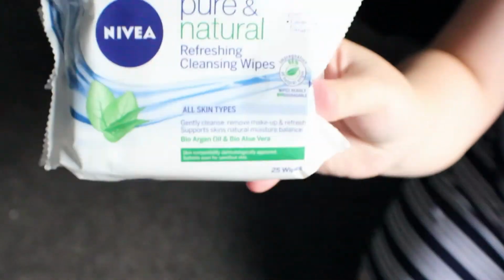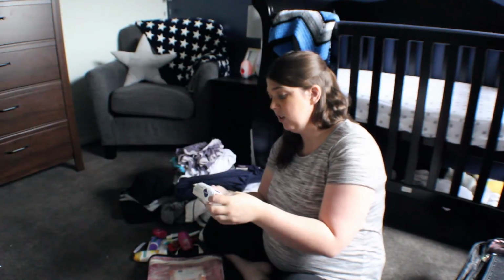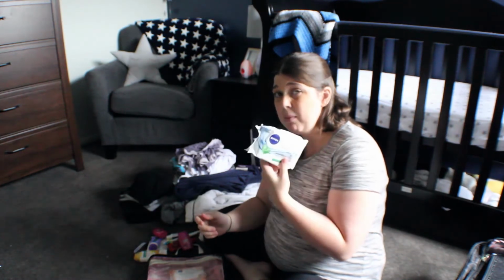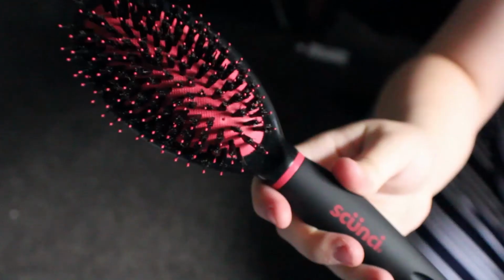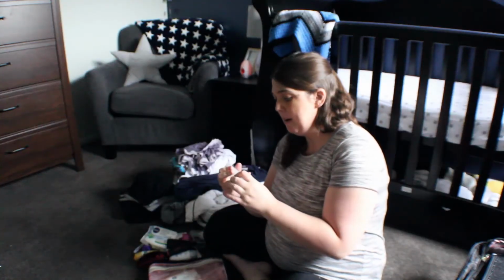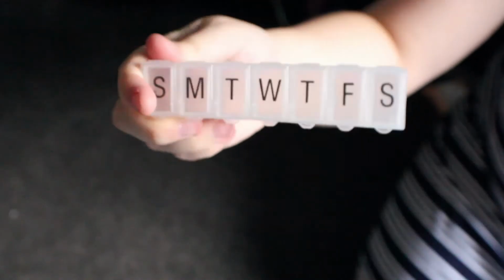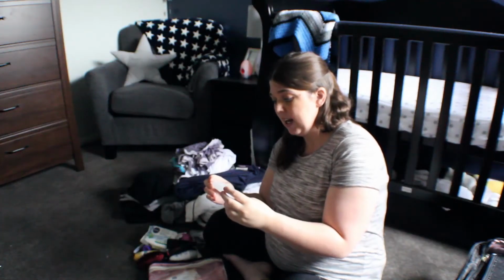Body wash, face wipes. These are a really good option for just using throughout the day and also through labour. Really refreshing and nice to just wipe your face throughout labour with a nice clean face wipe. Deodorant, hairbrush, a couple of hair ties and hair pins. I haven't put them in here yet, but I'm taking a little pill container because I do have vitamins and things that I want to take while I'm in hospital.